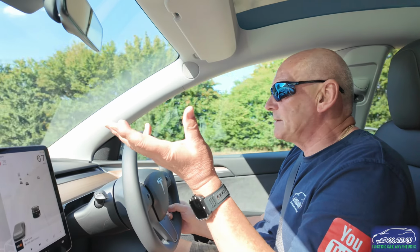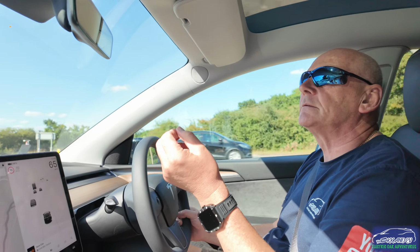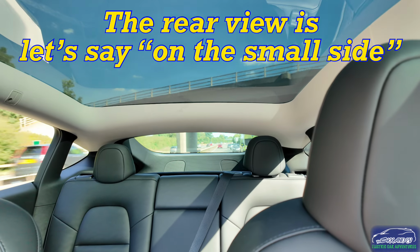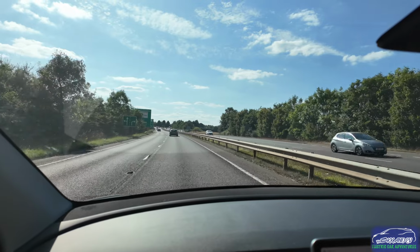But yeah, this is the Performance model dual motor. This is what I would have if I bought another Model 3, I think. After driving this, I don't think I could have the normal one again. But, wait and see. We're around the roundabout and then I'll take the KK home.